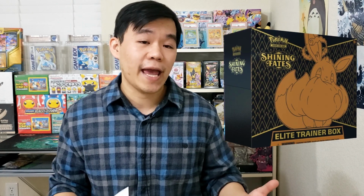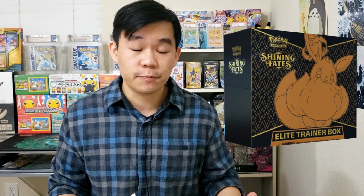Really ridiculous prices, and there is a shortage of Shining Fates. The Pokemon Company was not able to print out enough Shining Fates for the release. So we're going to have a situation that's very similar to Champion's Path, where we had a shortage of Champion's Path during release. And that shortage is not going to be going away anytime soon.